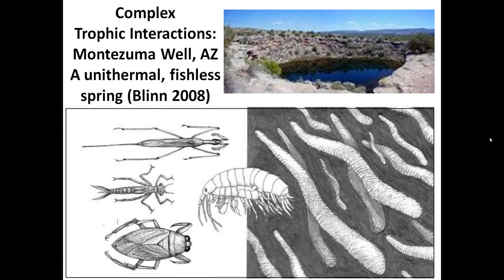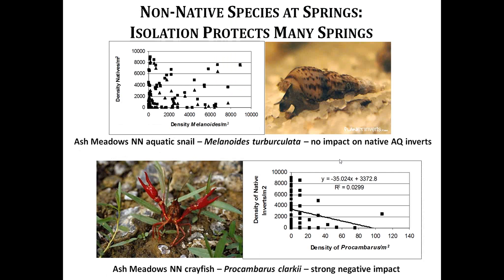Six to eight species are unique in Montezuma Well, and that's the highest concentration of unique species of any point in North America. So it's a really exciting place to work. Dean Blinn's done a huge service to understanding the functioning of that ecosystem. So these springs ecosystems can be quite complex.